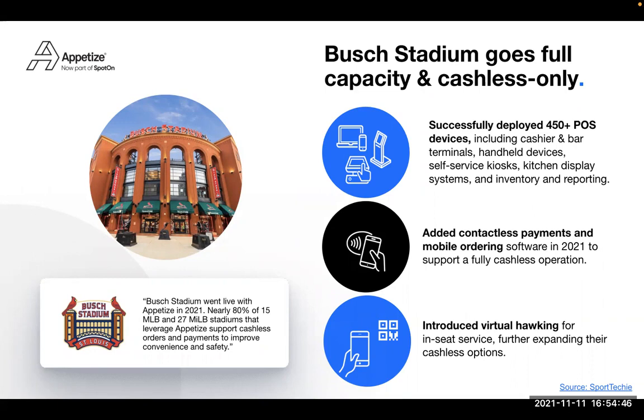And so Busch Stadium, again going fully cashless, has added a couple other instances, adding contactless payments and mobile ordering software in 2021, and also introducing a virtual hawking service for in-seat delivery, which is unique. And we're seeing in some of our customers a full $50 increase in per cap in locations where they're using this virtual hawking style of service. And so again, really just trying to ease the commerce and create a frictionless event for the fans and guests in their building.